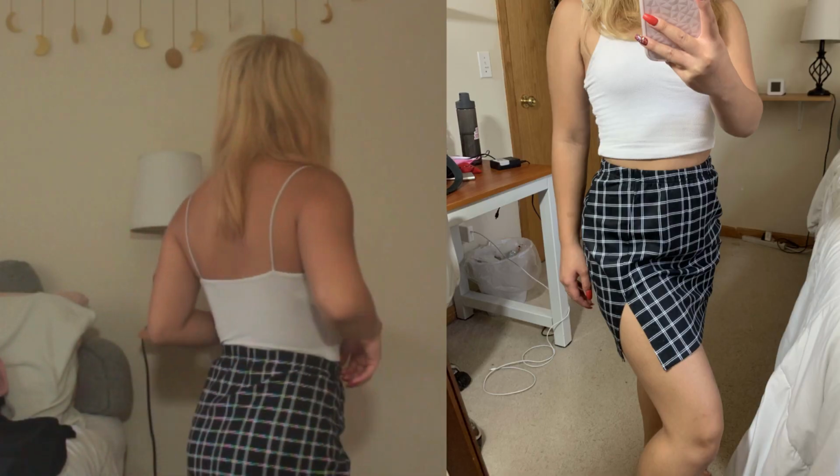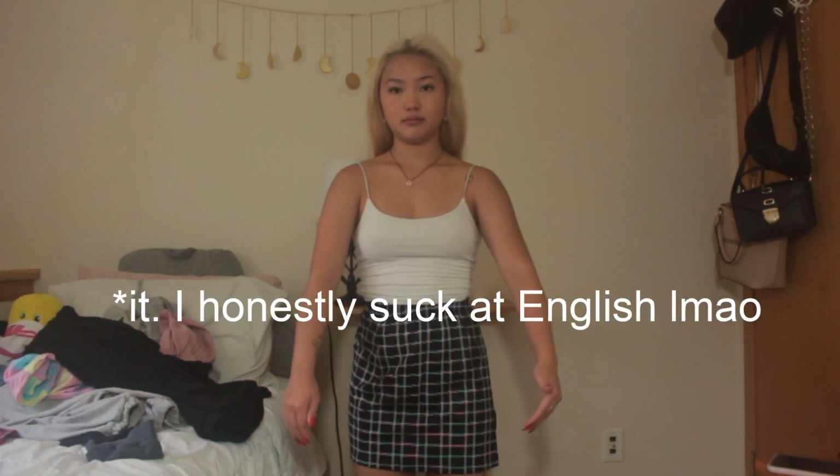This is the last item I got from Shein. It's a black and white plaid skirt. This is how it looks. Honestly, I dig it. Oh, it has this little V cut right here, which is really cute. A little bit skinny, but it's okay. It fits nicely. It hits my mid thigh. It's comfy, cute. I have no problem with it right now. And I can see myself wearing this with a bunch of different tops. I would give this a 10 out of 10 because it's everything that I wanted.